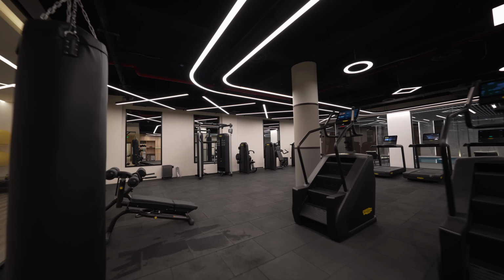And then separate changing rooms for male and female. But the nice thing about living in a compound where it's nice and open is actually this is shared between men and women, both the gym and the swimming pool. Let's quickly have a look at the other side of the gym. Let me get my steps in. So this side is more cardio. You'll see all of the running machines and everything.